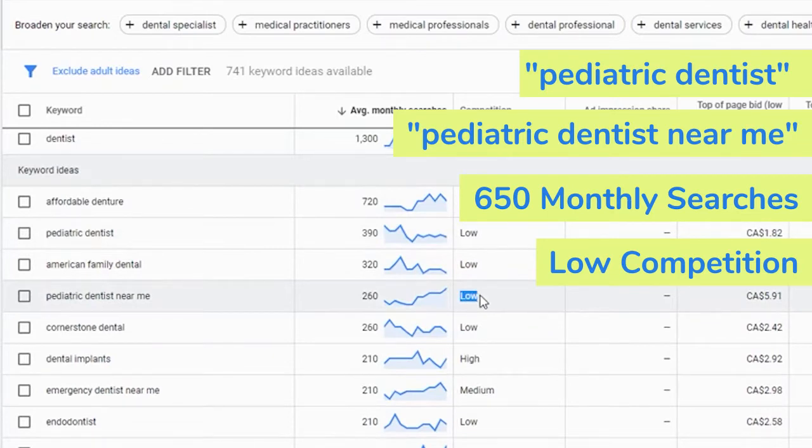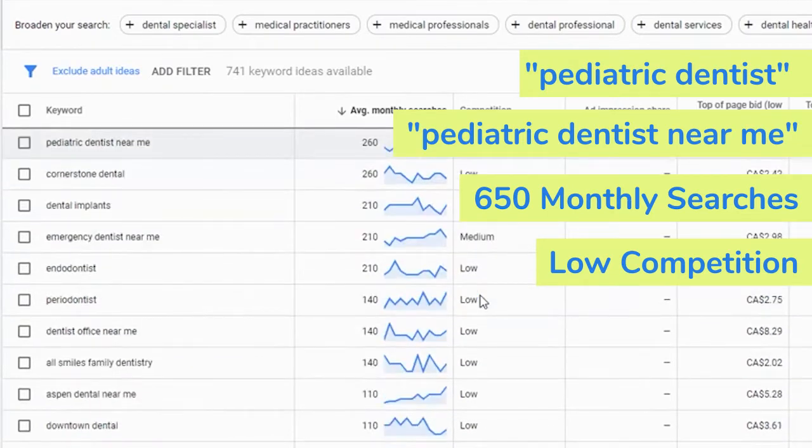These keywords don't generate as much traffic as dentist near me, but I would say these two keywords are probably better targets because the people who are searching for this, they're more specific about what they're looking for. They're looking for a pediatric dentist, and the competition is also lower.